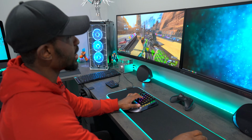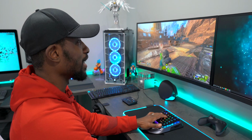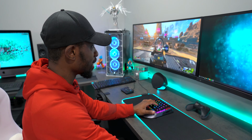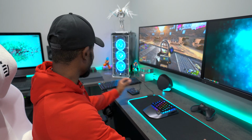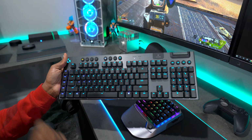Now, don't sit here and judge my movement and whatnot, because I still ain't no master at using a keyboard and mouse. But with the time that I've been putting in with this little guy, I am actually a lot happier than with this overwhelming guy right here. I'm not gonna lie to you guys, this is overwhelming to me.